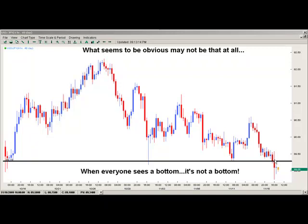And so if the masses are so stacked and so convinced that dollar yen is going up, I was almost highly convinced that it would be heading lower. So I was looking for a break of the support here, and took it short on down, for like 100 pips or so. And so, it's just one of those things.